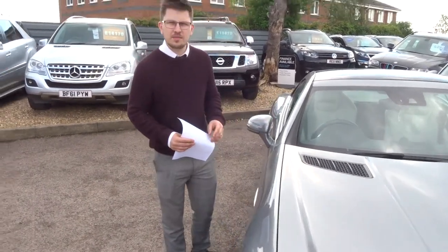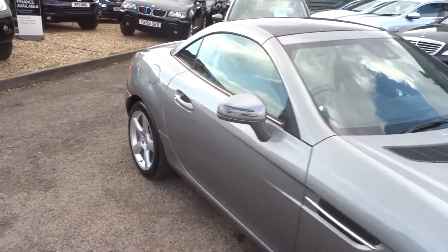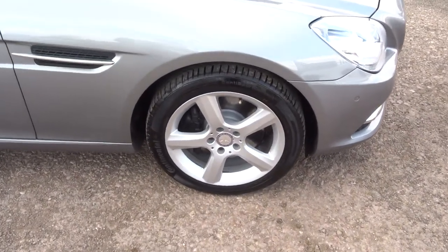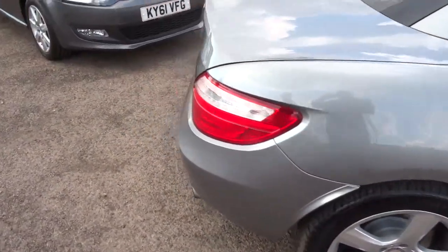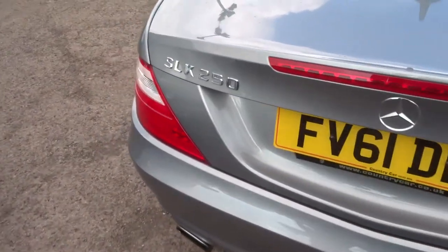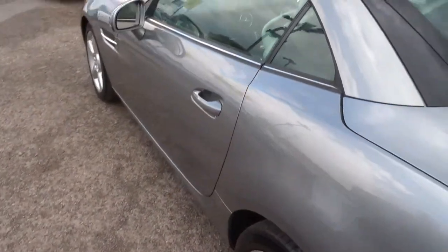Here we have a stunning Mercedes SLK. Give you a walk around the car, show you a few of the features and the general condition of the car. Beautiful Mercedes alloy wheels, continental tyres. Car's got reversing sensors, twin tailpipes. There's a full readout of the spec underneath this video and the photos.